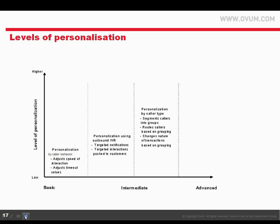Now, this category of personalized IVR is simpler to manage, but it still requires enterprises to invest in CTI in order to identify the caller. Some back-end integration is also necessary as well. Most personalized IVR deployments fall in this category today, and this can be viewed as a stepping stone for more complex integrations. This type of personalization segments callers into groups. On the scale, the level of personalization is relatively high, and the complexity level falls in between intermediate and advanced.